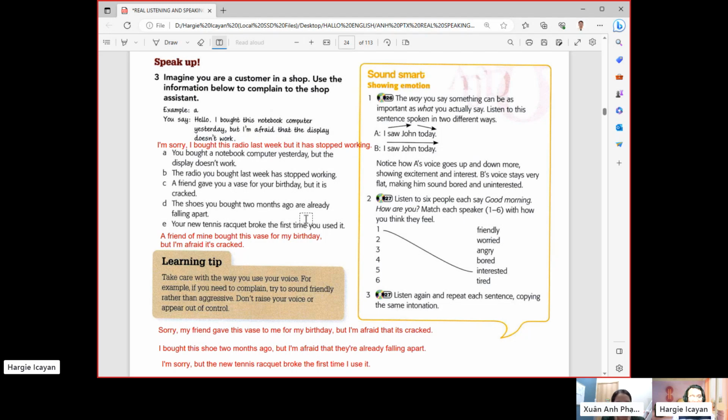Or you can also say, sorry, my friend gave this vase to me for my birthday, but I'm afraid that it's cracked. Or I bought these shoes 2 months ago, but I'm afraid that they've already fallen apart. And I'm sorry, but the new tennis racket broke the first time I used it.